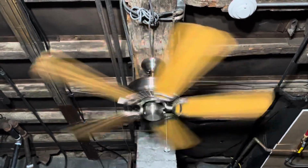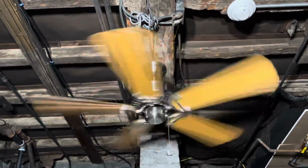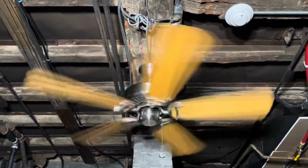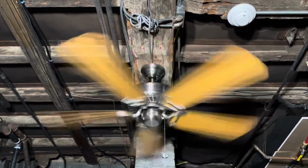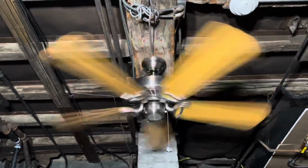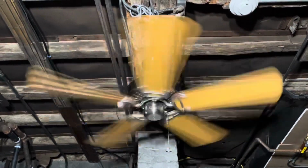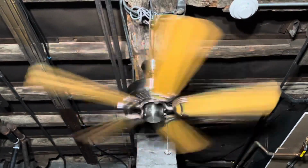And there's also the champagne Delta 2 that I can put up in the bedroom, to give it a little different look. Actually, that one wouldn't be a bad office fan, now that I think about it. Yeah, it definitely has a good medium speed to it. Now, it does wobble a bit on the high speed, and it's obviously because of the blades being out of clock, or more so the blade arms.